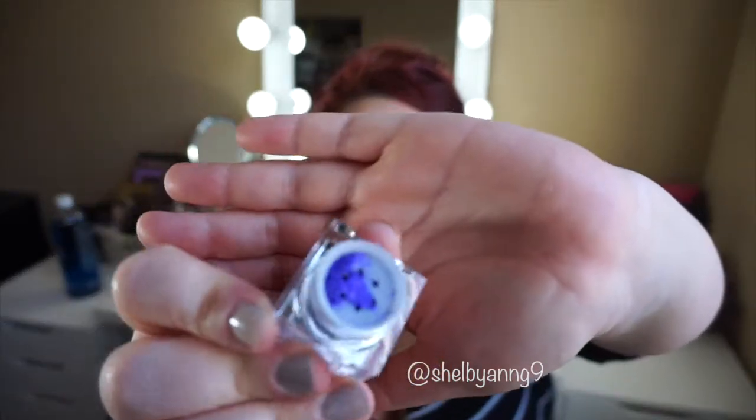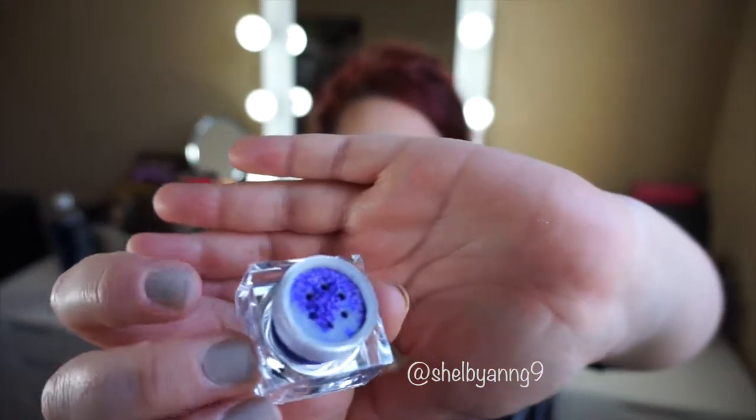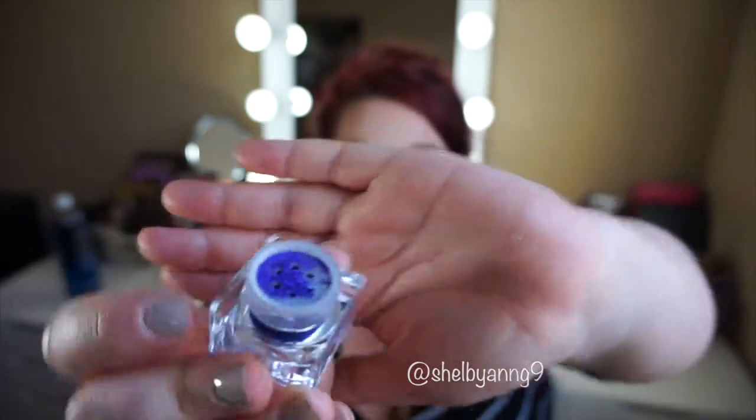And the second shade that I got is called Disco Diva, and it is just a gorgeous purple shade. And I got something that I don't normally go for in these because I want to branch out a little more in my creativity when I do my makeup looks.